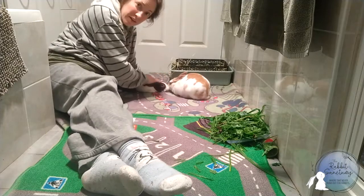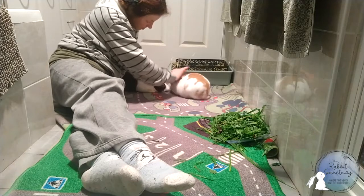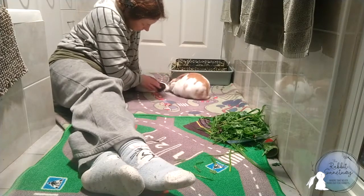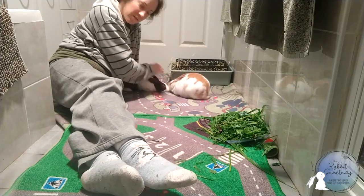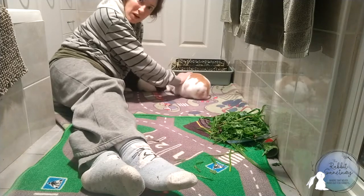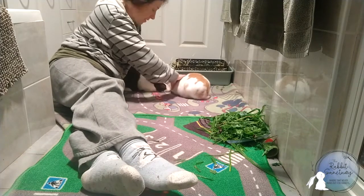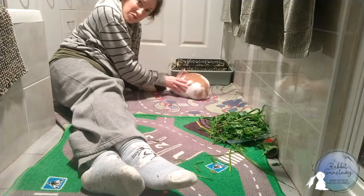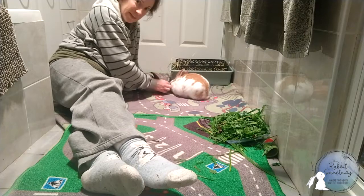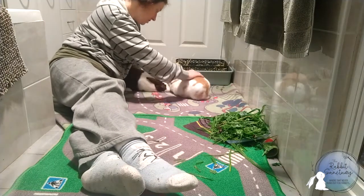And his tail's down now, so he's no longer feeling threatened. And you know, I really feel like bunnies can pick up on our demeanour as well. And if you relax or try to relax and just keep things easy going, then they pick up on that and it helps them to relax too. Because if you're feeling anxious, then they definitely absorb some of that energy.